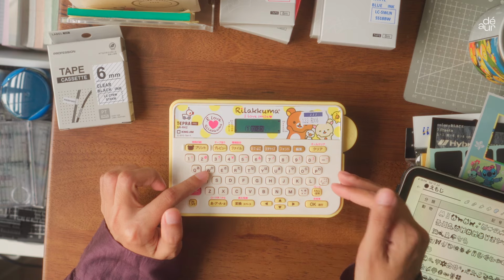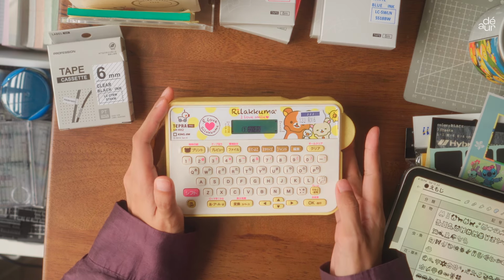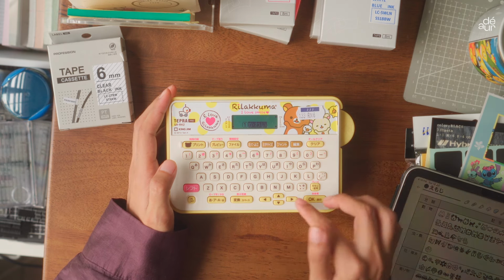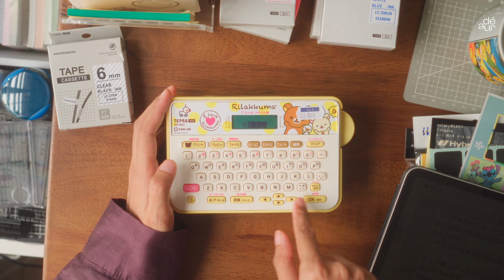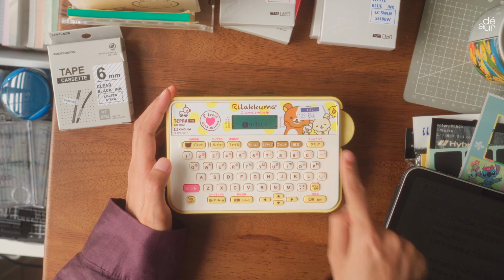So it goes in that order, a, i, u, e, o. If you're familiar with the Japanese language, you know that's how it works. There's the alphabet order, so kawaii, and I can press OK. Kawaii. And I can insert some emojis.